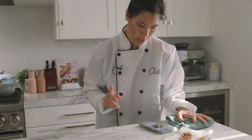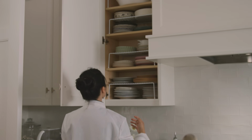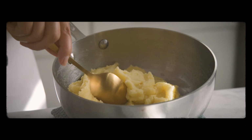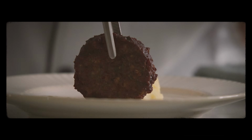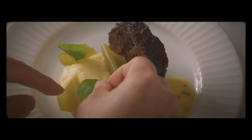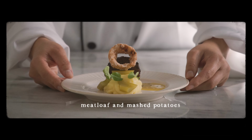So one thing that I did forget about was like fine dining always has really nice white china. I don't have those, so I'm gonna use the nicest white plate that I can find in my kitchen. And now to build our meatloaf and mashed potatoes. And here I present to you guys my version of meatloaf and mashed potatoes.